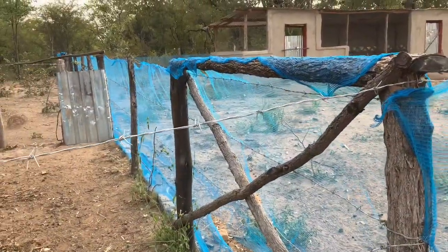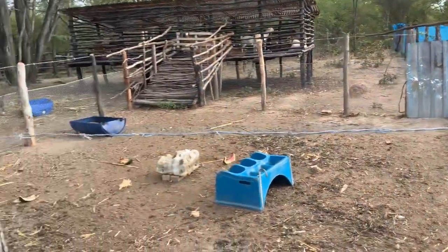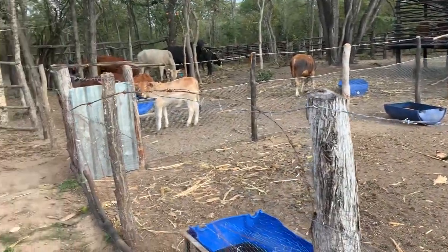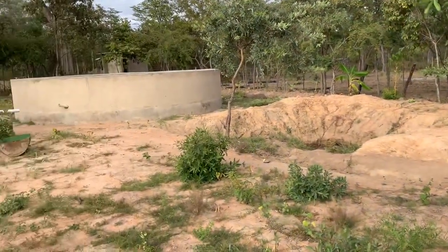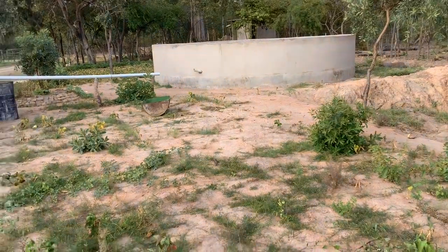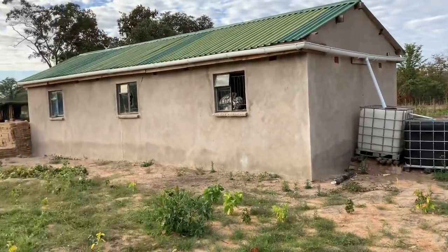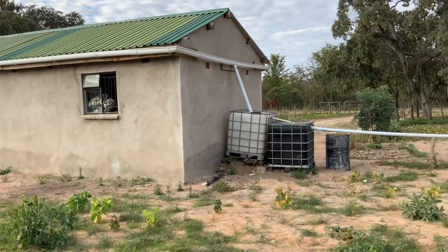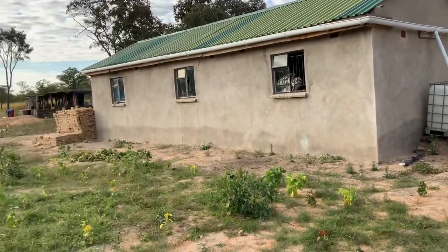As we move to the free range animals. Here we go. This is Overlow Farm. I know I've not talked about this in a long time, and this is our water reservoir. We try and use rain harvesting systems. This is part of the rain harvesting system that was implemented, but we're going to continue to make improvements.